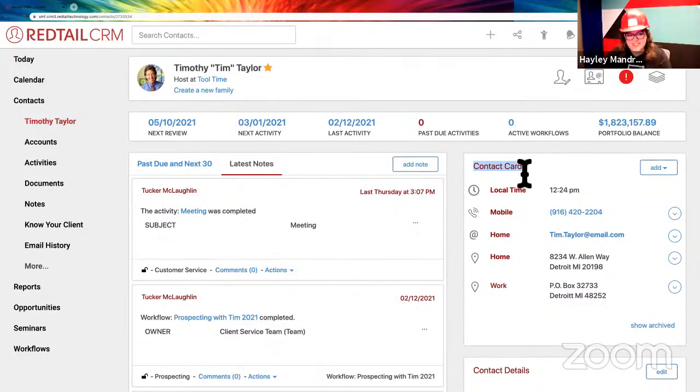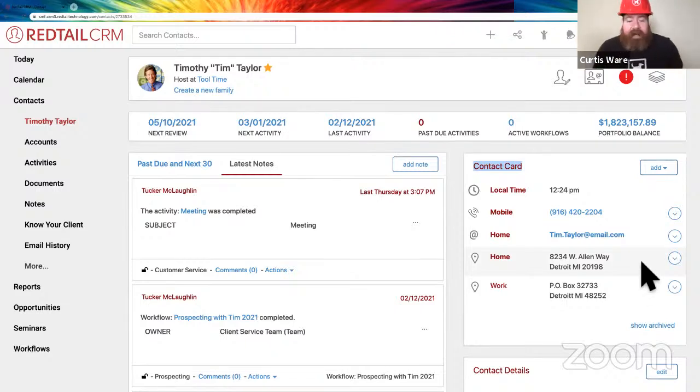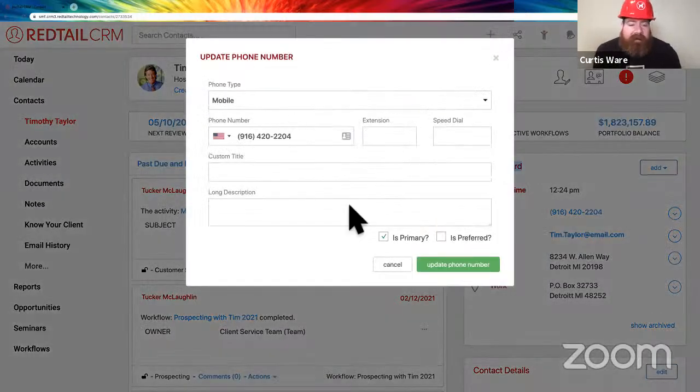If you can't contact the contacts in your database, why are they in your database? If you go to a contact record and there's a bad phone number and an old address, that's not very useful at all. So how do we organize the data over here, Curtis? Well, honestly, you have the option to do custom titles. You have the option to use preferred and primary, but also for old information, you can archive certain things as well. So anytime you edit, you'll see that there's a box for is primary and is preferred.